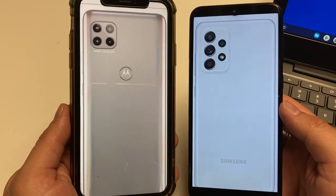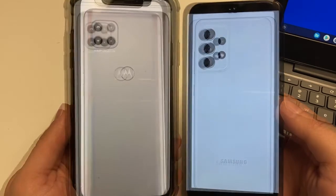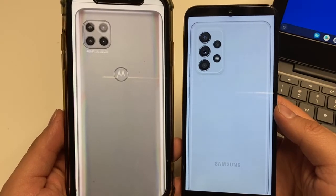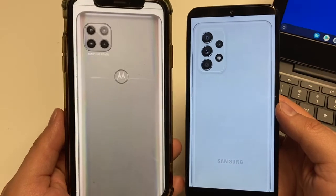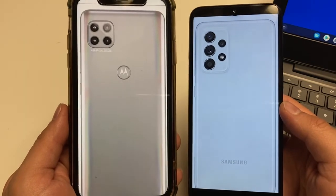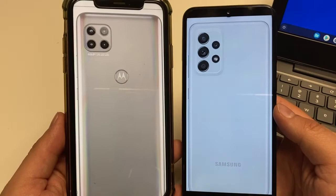As for the software, you're getting Android 10 on the Motorola, which is a cleaner, more stock version of Android. And you get Android 11 with Samsung One UI 3.1 on top, which has its own advantages. It's a lot more busy than the Motorola stock Android, but you get a lot more features and tweaks that are custom to Samsung. So to each their own, but they're all gonna run the same apps, no problem.